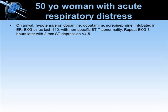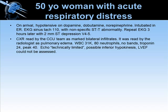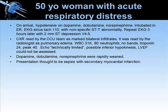She was in sinus tach at 110, nonspecific STT abnormalities. A repeat EKG 3 hours later had 2 millimeters of ST depression localized in the mid-anterior leads. The chest X-ray was read by the CCU team as marked bilateral pulmonary infiltrates. It was read by the radiologist as pulmonary edema. Not clear if the team ever saw that reading or not. The white count was 31,000, 80% neutrophils, no bands. Troponin went to 24 and peaked at 40. The echo was technically limited, possibly inferior hypokinesis. Ejection fraction couldn't be estimated.